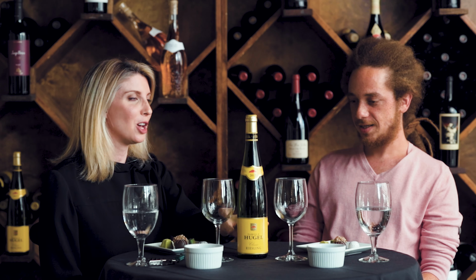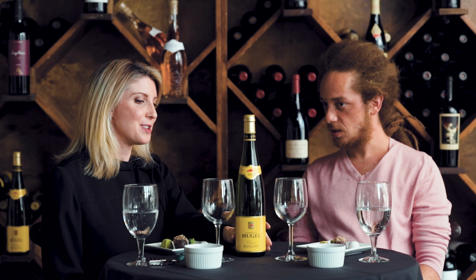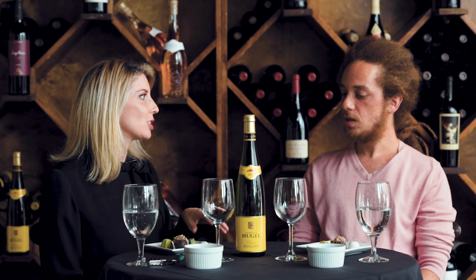And Hugel makes other wines too. They have a beautiful Gentil, which is the five noble grapes. They have a Pinot Gris, a Pinot Blanc. But this Riesling, this is what you want to start with. They even have a Gewürztraminer, and these wines age in the bottle too. Like we had a 1998 Gewürztraminer that was off the charts. You have all of my jealousy.